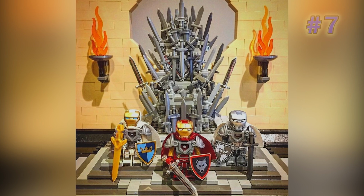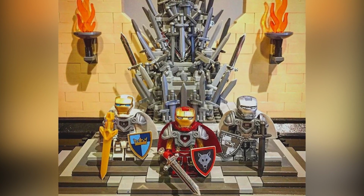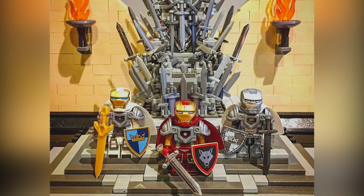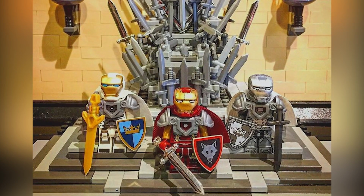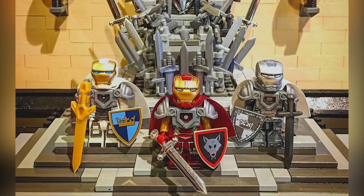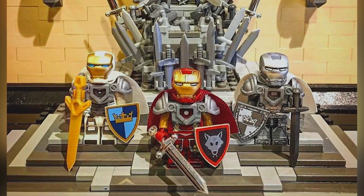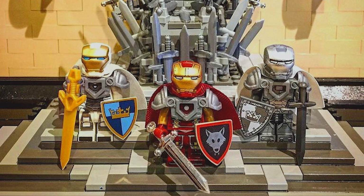There is something that just works so well with the Iron Man suits of armor being integrated with the old medieval themes. I believe the larger shoulder pauldrons being used on these guys are from the Nexo Knights series, but it doesn't really matter. It just looks amazing. The design is relatively simple and the concept is just perfect. I think these minifigs work so well with this clash of different themes.